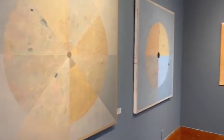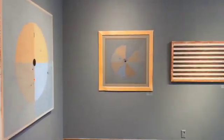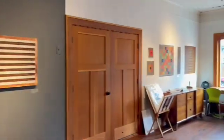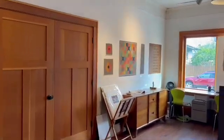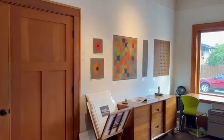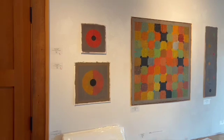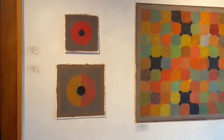We've got several large works by John, who passed away in 2019. He is survived by several members of his family, including his daughter, Mara, who helped us put this show together. So we'll go through some of John's work here, and then we'll take a look at Michael Clough's.